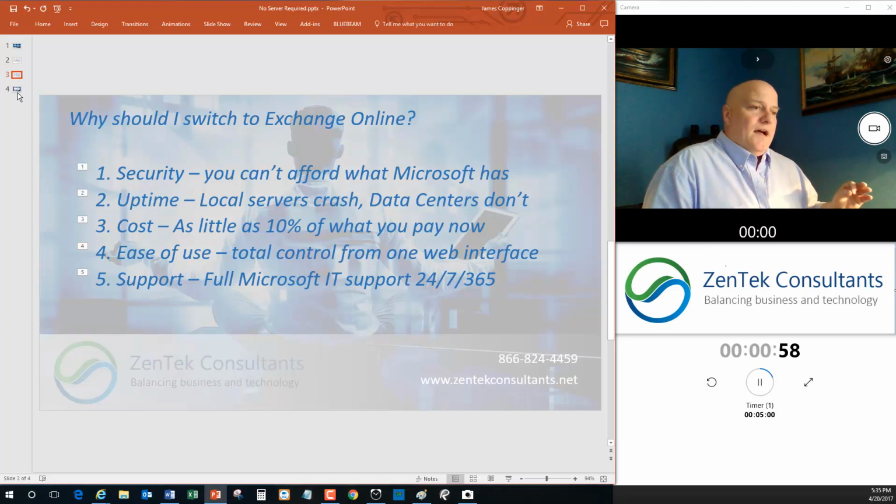I can't stress enough how important it is, particularly for small and medium-sized businesses, to have the level of communications control and capabilities that you would normally see in these really big Fortune 500 companies, and you can do it for pennies on the dollar.